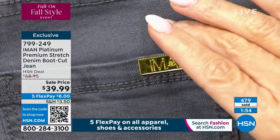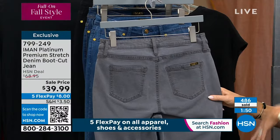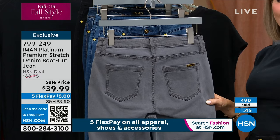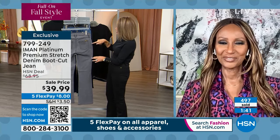I love the way that she positioned the pockets. So again, they're subtly angled to give you more of a, what we used to say, Iman, put your tush on a pedestal. Still remember? Absolute pedestal. Put it on the pedestal. Kind of hike it up. I love how she did that.